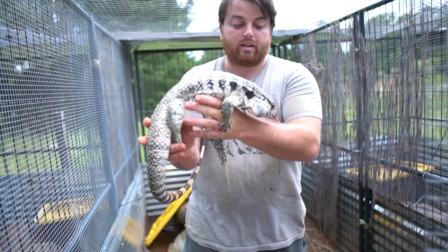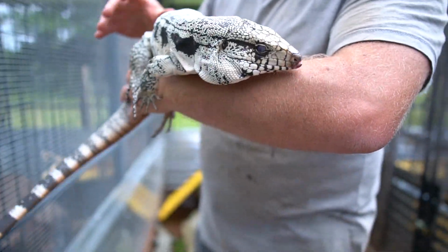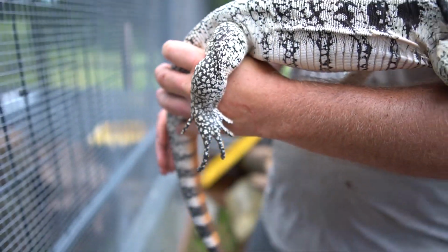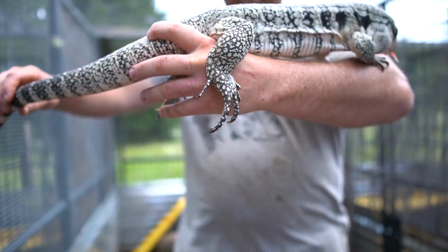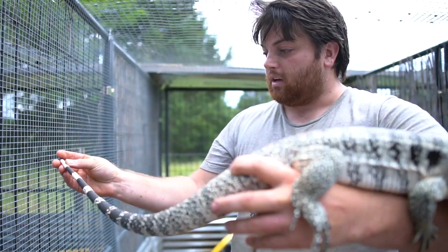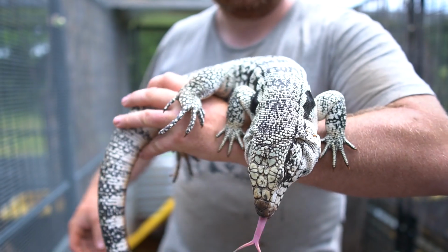So this boy here, this is the male of the group. You can see, when we say high white, kind of what we're talking about there. This guy, he's white. That's a lot of white. He's beautiful. He's got a great personality, and he's full grown. This is a full grown adult animal. He's maybe about 3 foot, maybe a little more.